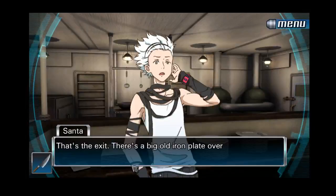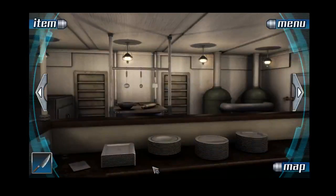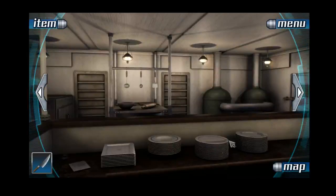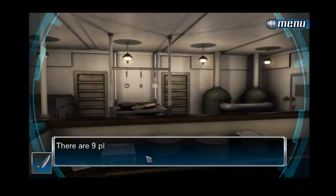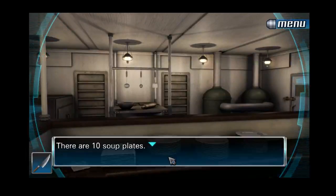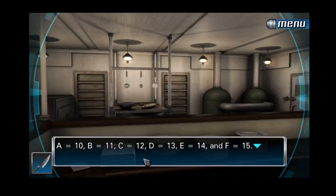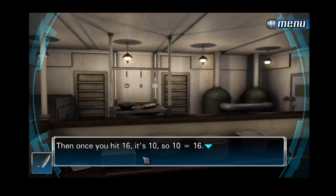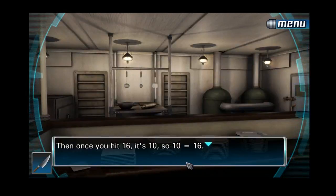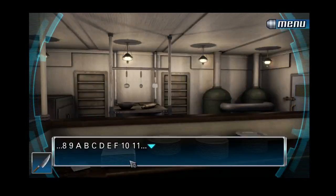That's an exit. There's a big iron plate over the door. I don't think we can open it. So that's the door too. Okay. Anyways, so there are 9 plates. So 9, 10, 10... no, wait, hold on.